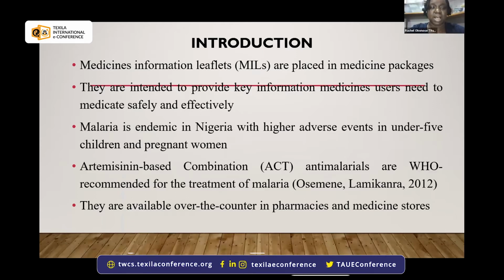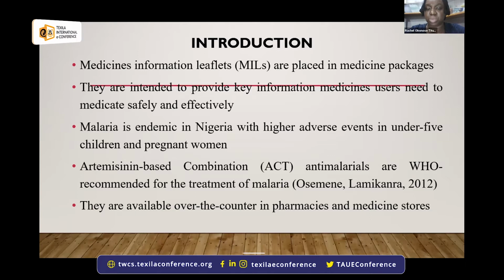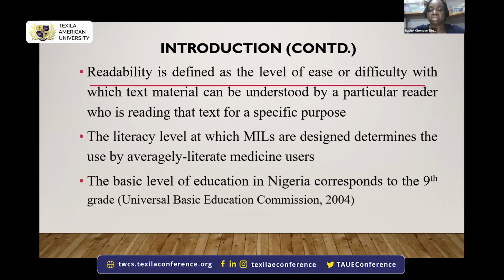Medicine information leaflets are placed in medicine packages and they are used to provide information for medicine users so that they can medicate safely and effectively. Malaria in Nigeria and West Africa is a big issue with high adverse effects for children and pregnant women. I remember a presenter earlier mentioned that. Artemisinin-based combination therapies are the anti-malarials that the World Health Organization has recommended for the treatment of malaria, and they are available as over-the-counter medicines in pharmacies and in medicine stores.